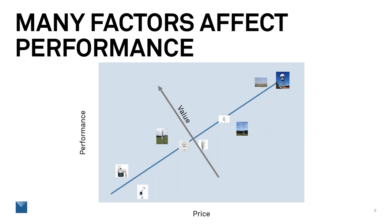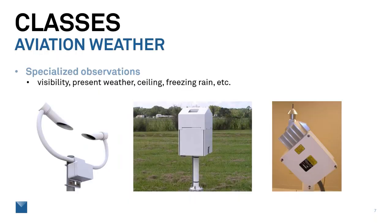Maybe you're a homeowner and the Wi-Fi capability and a little console that sits on your desk and tells you what the weather is outside is exactly what you need, and so that drives the relative performance up, and therefore the value up. And so now what we've done is taken these various offerings, some of them off of our straight line, and looked at our particular measurement needs, figured out where the performance is relative to that line and which ones are more valuable to us, and so now we can make better educated decisions on which system we might use for our research or for our monitoring.